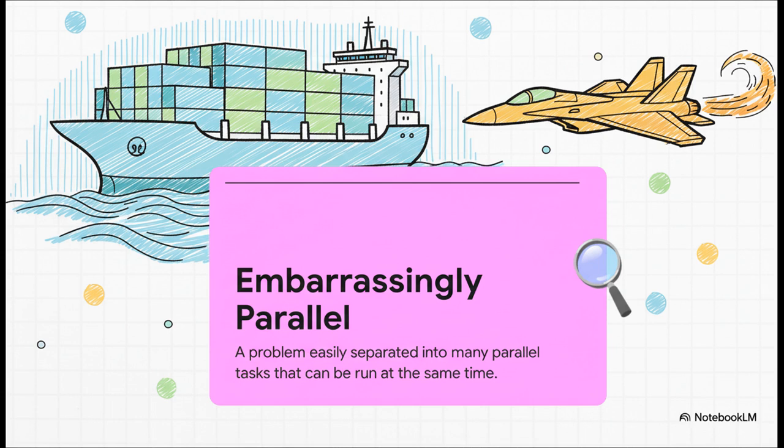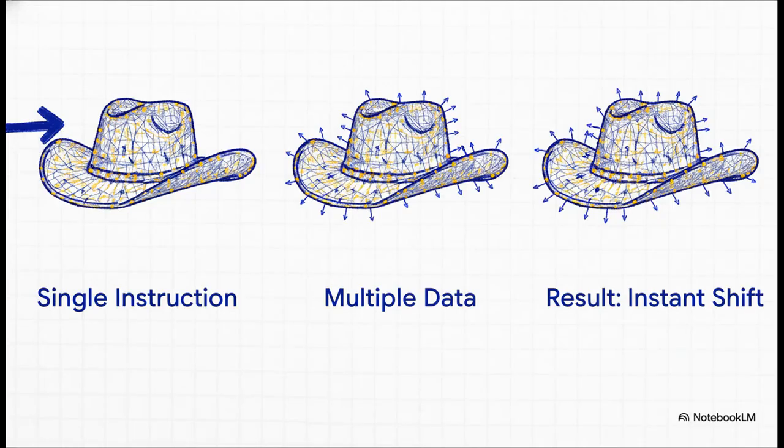And guess what? Rendering graphics is the perfect, embarrassingly parallel problem. The principle behind this is called SIMD, which stands for Single Instruction Multiple Data. Let's use an example. Say you have a 3D model of a cowboy hat, and it's made up of 14,000 individual points, or vertices. To move the hat, the GPU doesn't send 14,000 separate instructions. No way. It sends just one instruction, move this point, and 14,000 different cores all execute that same instruction on their own individual point, all at the same time. Boom! The entire hat moves instantly.